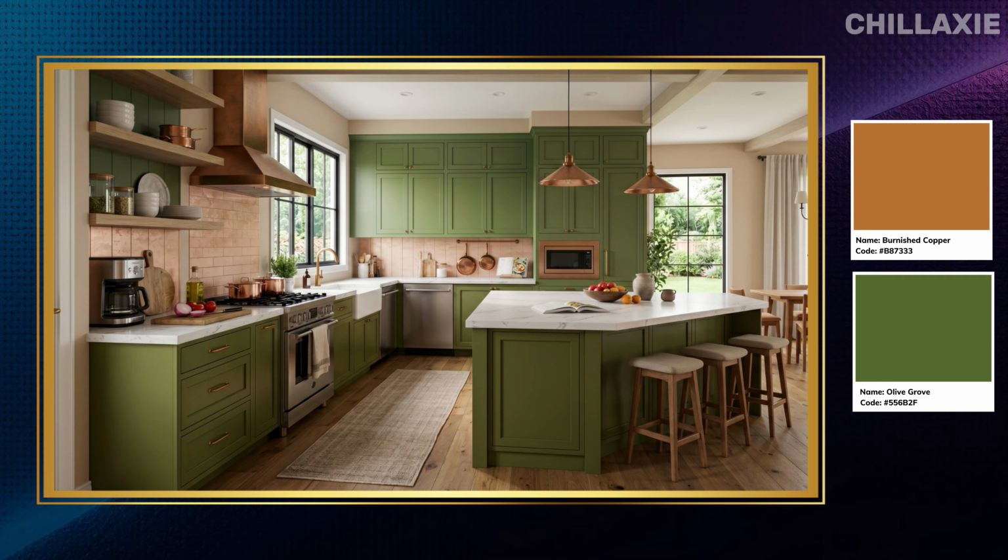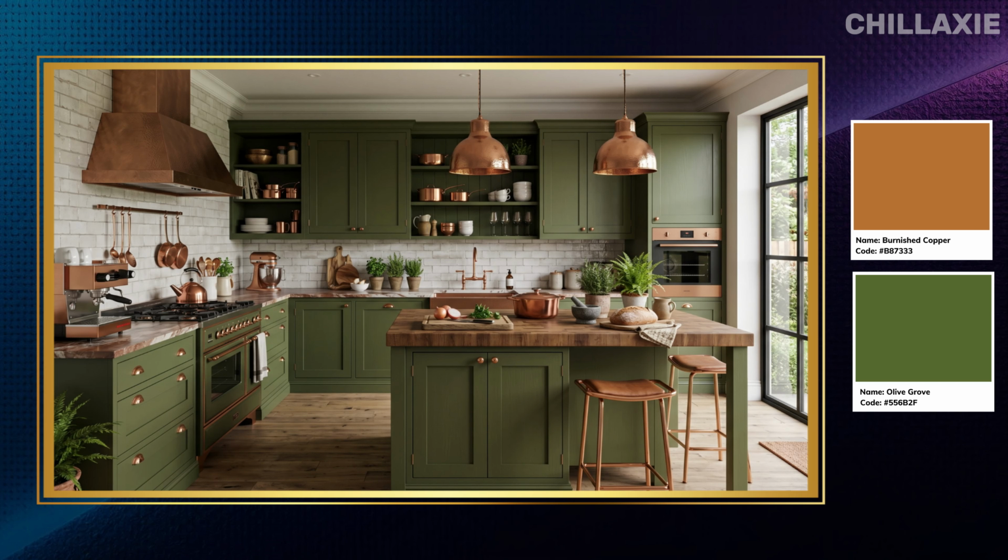For the lovers of the lived-in luxury movement, this pairing is the gold standard. A deep olive green on the cabinets creates a sense of heritage and permanence. It feels like a room that has stories to tell. The magic happens when burnished copper is introduced. This isn't the shiny, fake copper from a craft store. This is the deep, glowing metal of a vintage French pot.